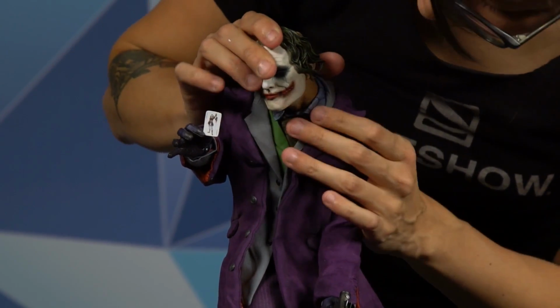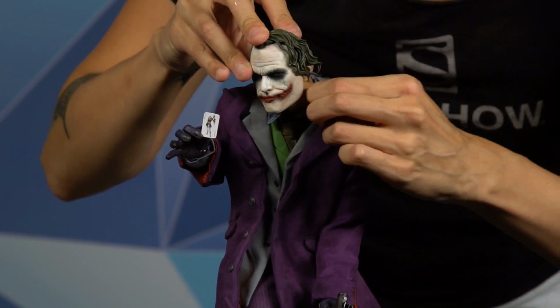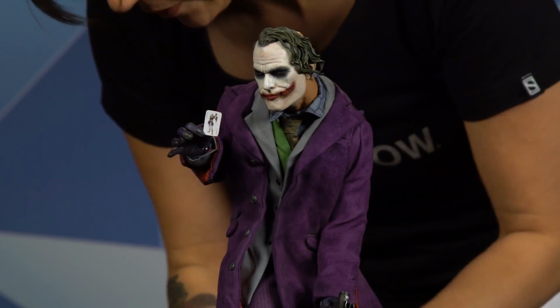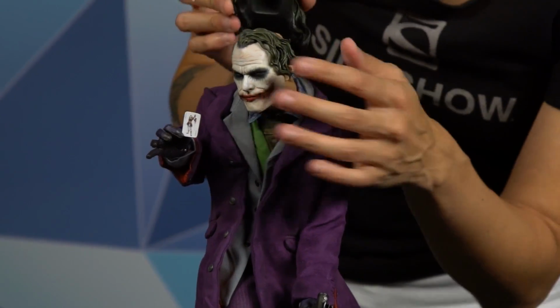And if you're confused about how to put this together, there is a more detailed out of the box video that you can watch on how to put him together.